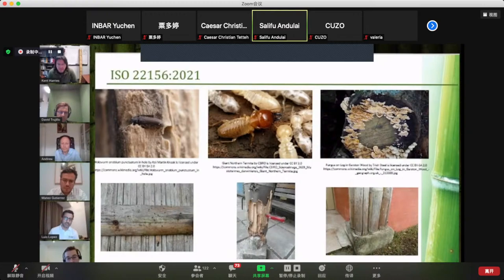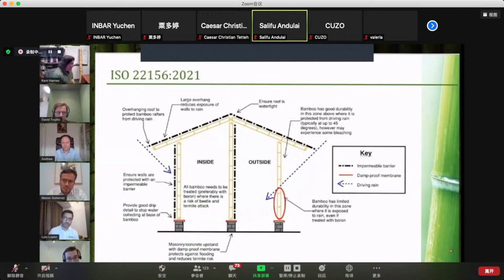So the way we've approached this in ISO 22156 is to say that one needs to firstly treat bamboo, and that protects against termites and beetles, and in addition to that, protects against moisture, and that's moisture from the ground, moisture from driving rain and any other forms of moisture. So what we've said is that you need a good waterproof envelope, you need to elevate the structure above ground and protect against driving rain, and any area where bamboo is exposed to driving rain has a reduced design life.